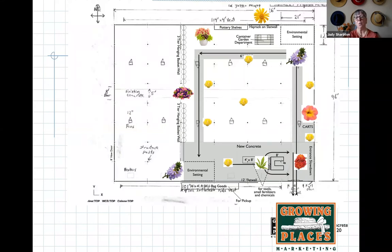Here's our enticement wall, our show-off wall. Here's our carts. We've got two environmental settings, both of them at the end of an aisle. We've got our container department back here with pottery and hay racks and a workstation and a grab-and-go something. We've got our basket wall here that serves as a back wall to the retail. And we've got our runway that takes the customer all the way around and back to here.